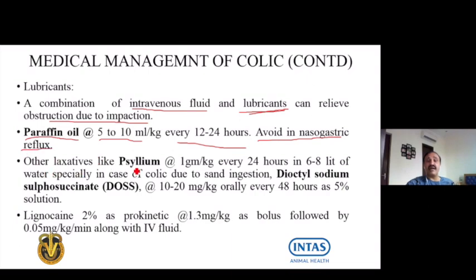Other laxatives like psyllium can be given, especially in sand colic. If history shows that the particular horse has a habit of eating sand or soil, then psyllium or isabgol can be given at the rate of 1 gram per kg every 24 hours in 6 to 8 liters of water, especially in colic due to sand ingestion.